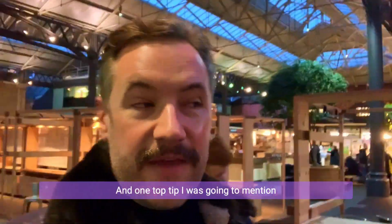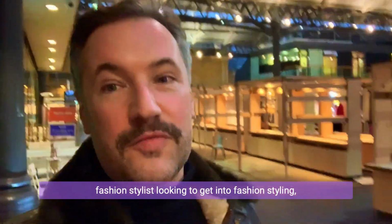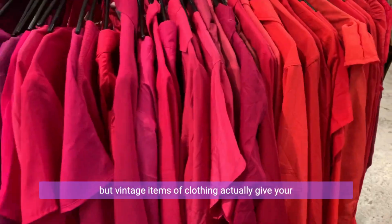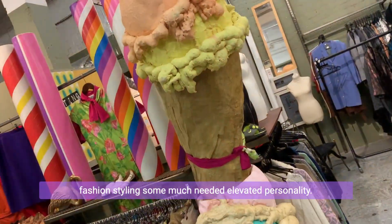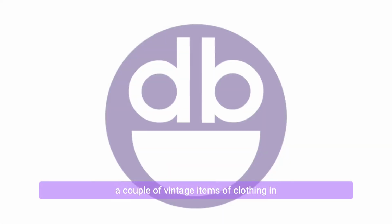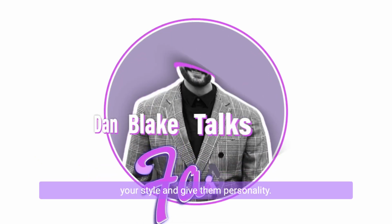One top tip I was going to mention to you guys is, if you are an emerging fashion stylist looking to get into fashion styling, this is a really good top tip for you. When you source clothing from the shops, things can tend to look a little bit commercial, a little bit too clean. But vintage items of clothing actually give your fashion styling some much needed elevated personality. So what I would say is, just include a couple of vintage items of clothing in your styling and see the difference. It will transform your looks and your style and give them personality.